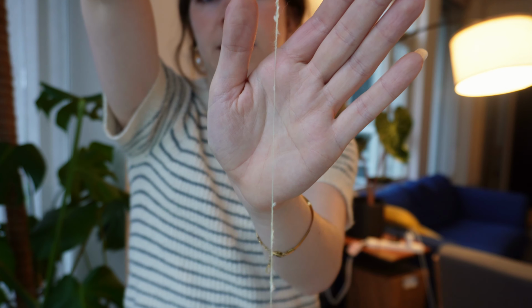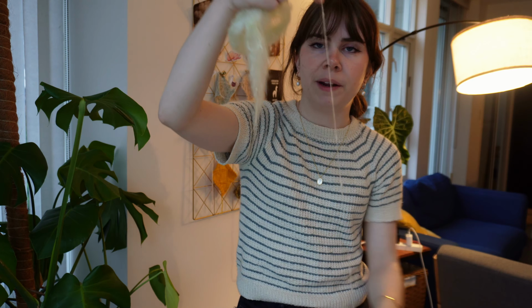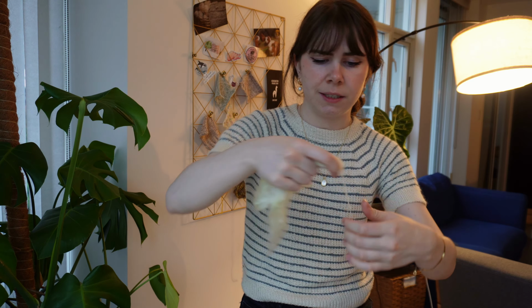I don't know if you can tell as I'm spinning it. Ugh, this is such a light color, but hopefully you can see there's little thicker parts. That's just some little white fluff in the fiber content itself.